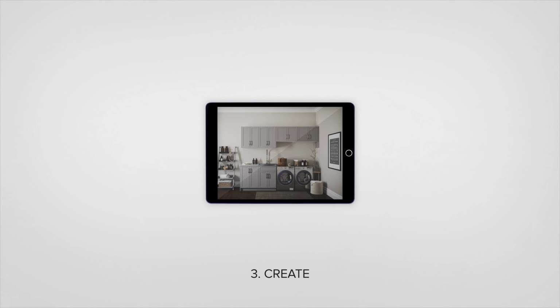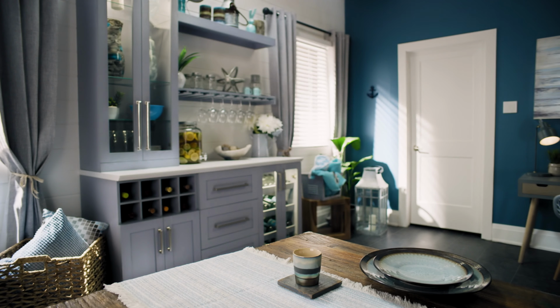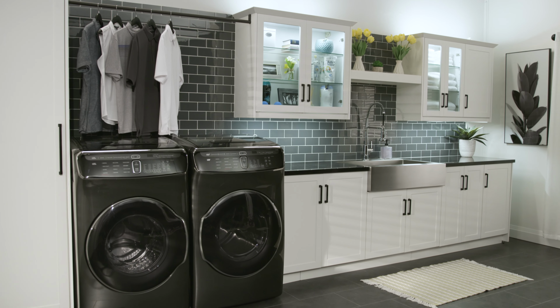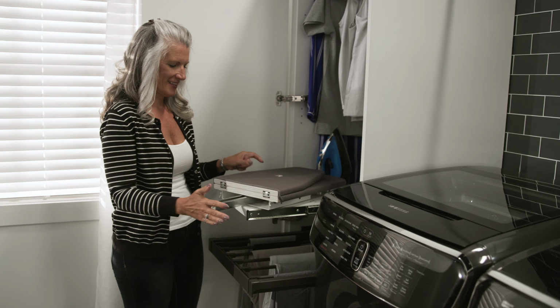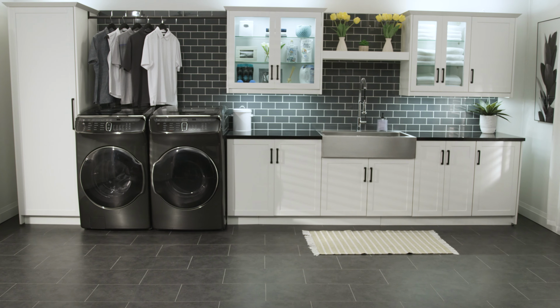2. Start with individual cabinets and create a custom arrangement with your choice of cabinets, hardware, countertops, and accessories. 3. Or get free help from the award-winning team of NewAge design experts to build a personalized set, custom created to your exact space. Modernize your laundry room with the smart function and fresh style of laundry solutions from NewAge Products.